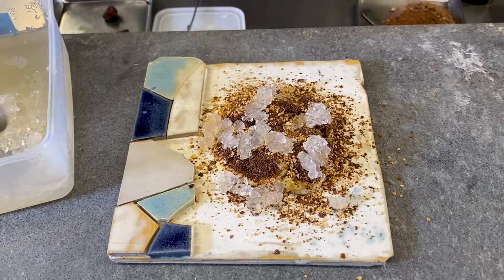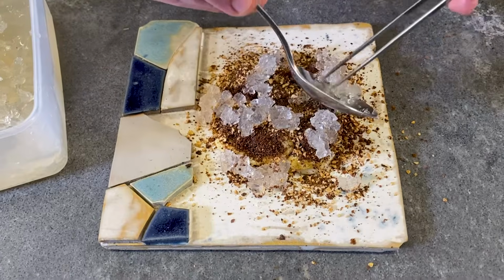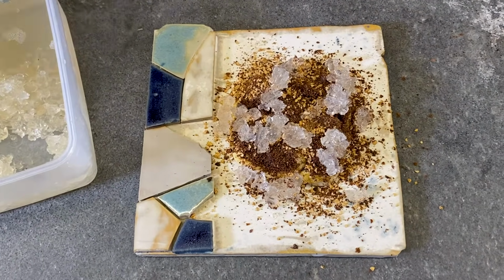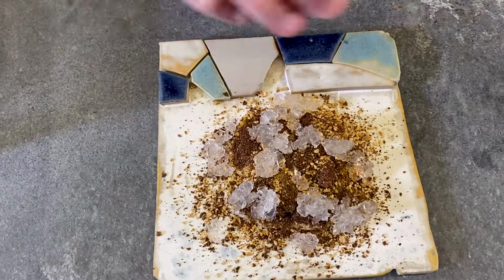The idea is to utilize as many parts of the cacao and these fruits as we can, so that's why we're using the seeds, the shell, the juice, everything in this single plate.